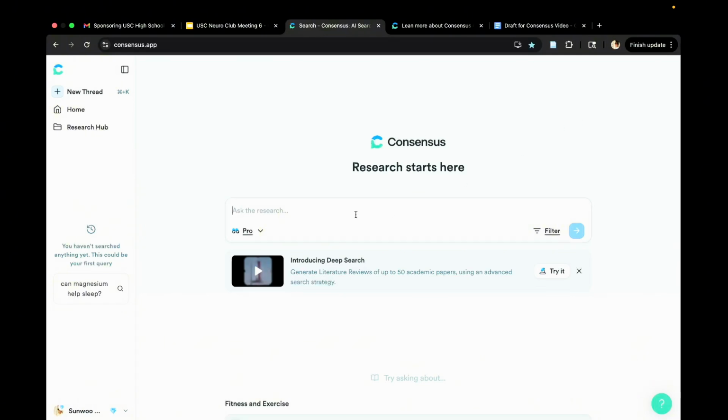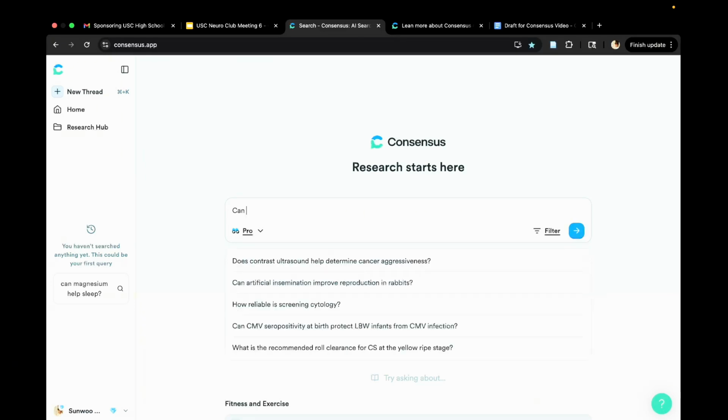So let's say I ask a question based off the research article we're reading this week. Let's say, how can blood-based biomarkers be utilized to do preliminary screens for Alzheimer's?